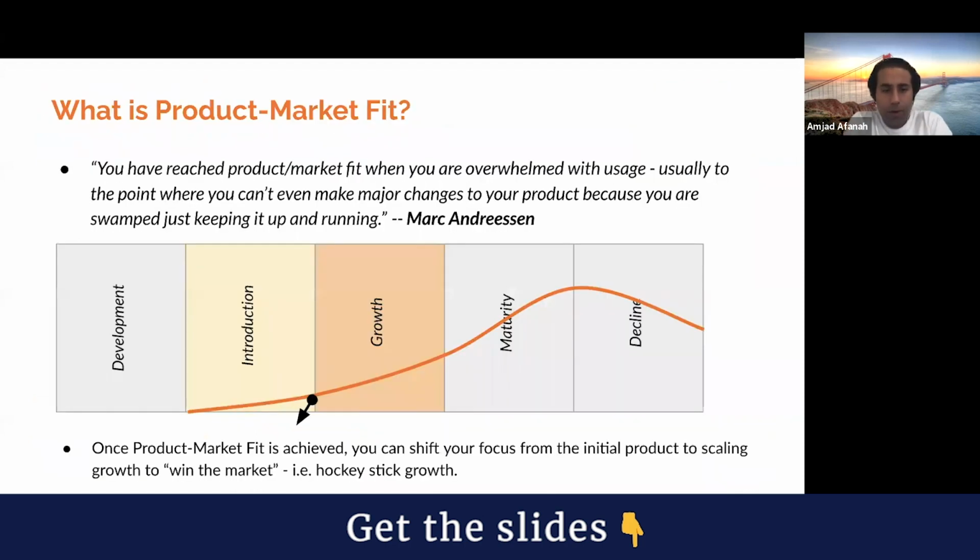So let's talk about product market fit. Product market fit is that inflection point where a product moves from the introduction stage into the growth stage, where the hockey stick growth is just about to happen, right? Different people have different opinions of what product market fit is, depending on your actual product, whether it's a SaaS product, a consumer-facing product or an enterprise product, and what that actually means.